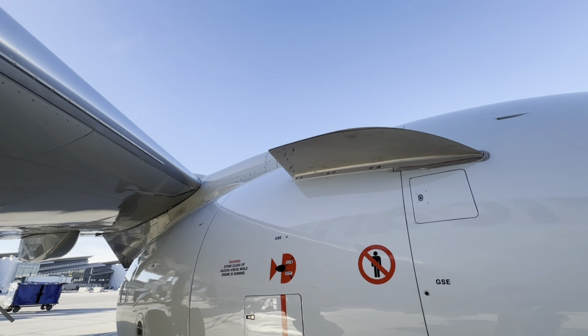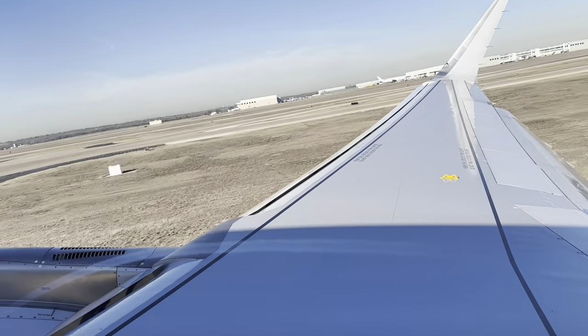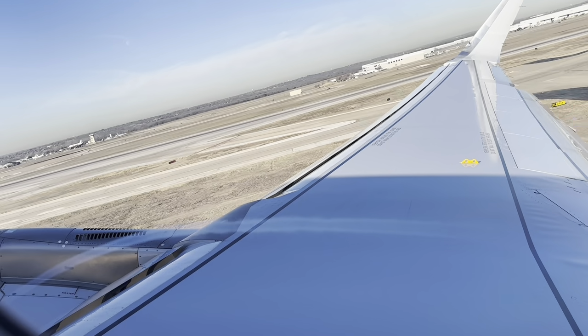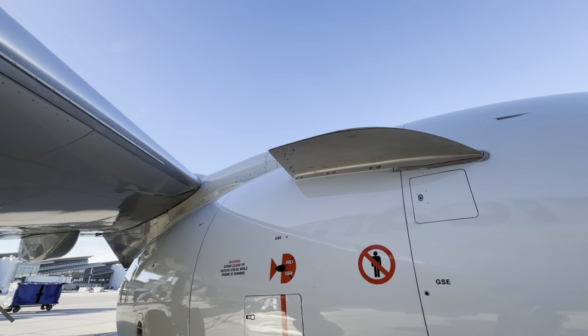Another common question I get is, what is that fin on top of the engine? The technical name for this is a vortex control device, but it's generally known as a strake. When you have massive engines like this hanging underneath the wing, it starts obstructing airflow over the wing. The vortex control device basically smooths out the airflow around the wing. If you have ever flown, you might have seen this little effect right here. You see it? How the air is flowing over the wing? That's the strake doing its job. There you go. Overall, it's just there for better aerodynamics.